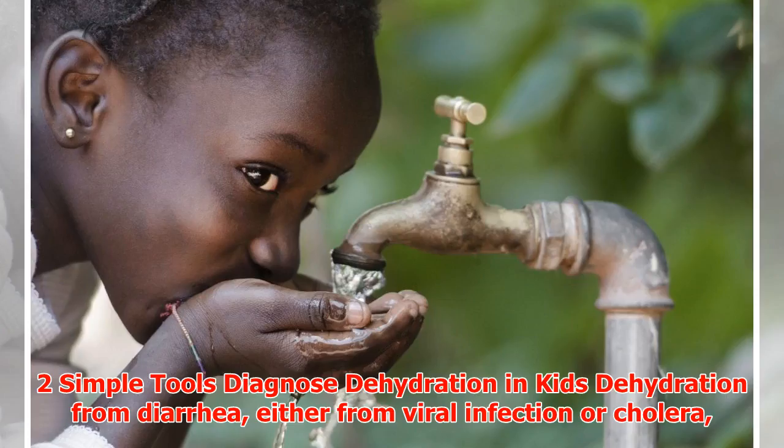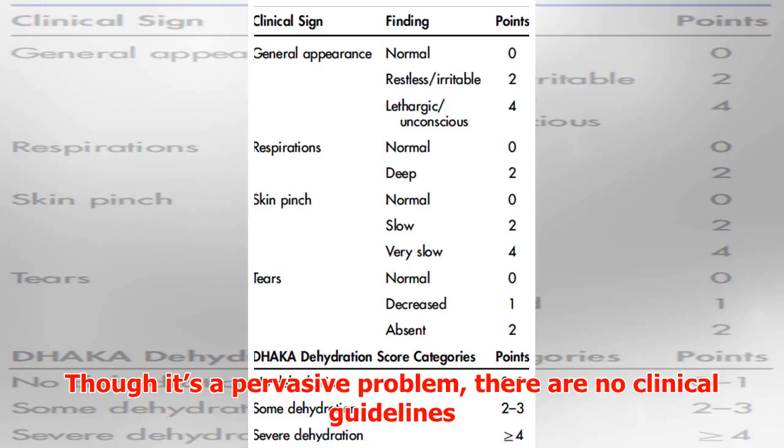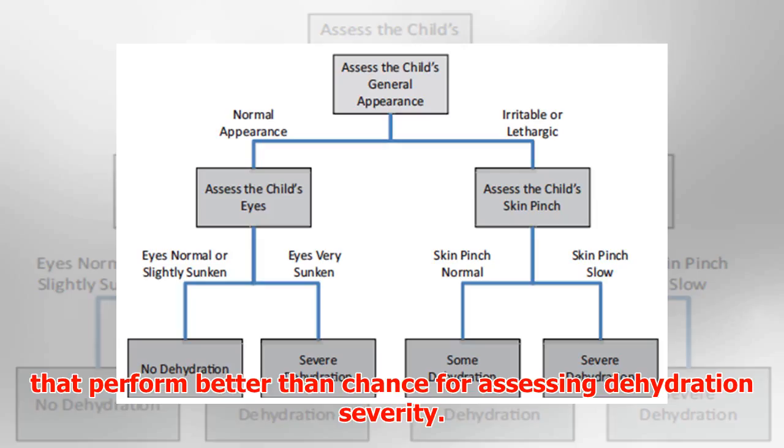2 Simple Tools Diagnose Dehydration in Kids. Dehydration from diarrhea, either from viral infection or cholera, accounts for 10% of all child deaths, a total of 700,000 children worldwide each year. Though it's a pervasive problem, there are no clinical guidelines that perform better than chance for assessing dehydration severity.